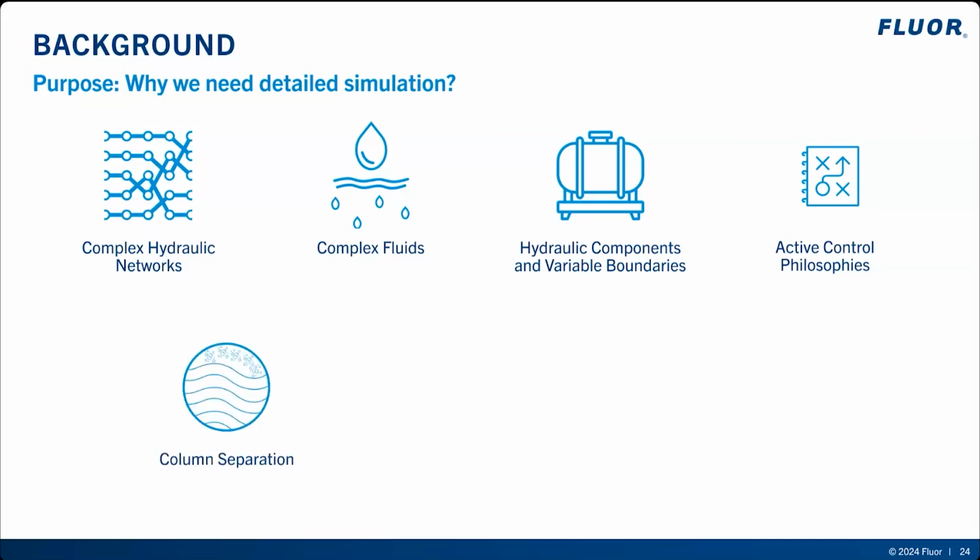Column separation. For severe surge events involving column separation, vapor cavity formation, and subsequent cavity collapse, detailed simulation can provide insight into the magnitude and duration of these events while evaluating the worst-case surge pressures associated with this type of event. It is advised that liquid systems with elevation difference more than 13 meters often need to consider a more detailed transient model that will review the behavior related to those phenomena.